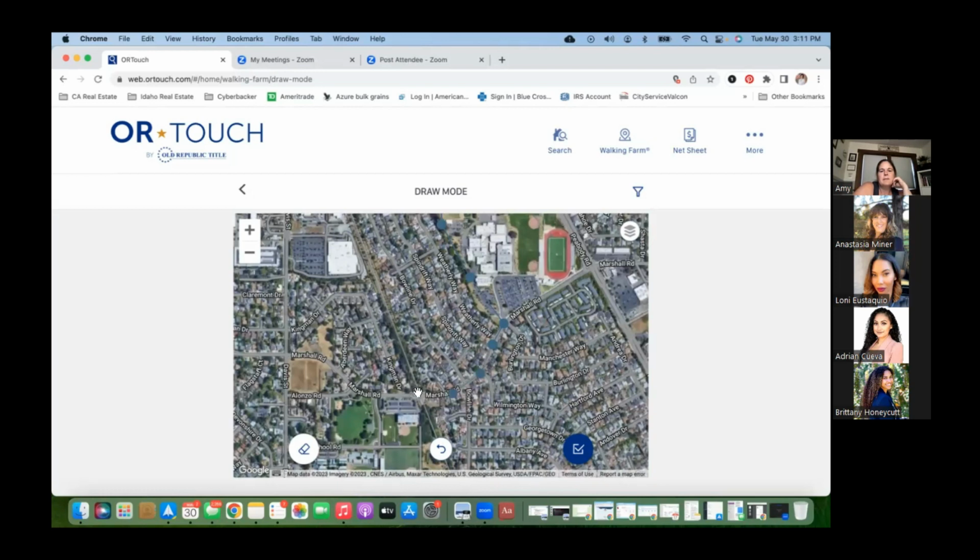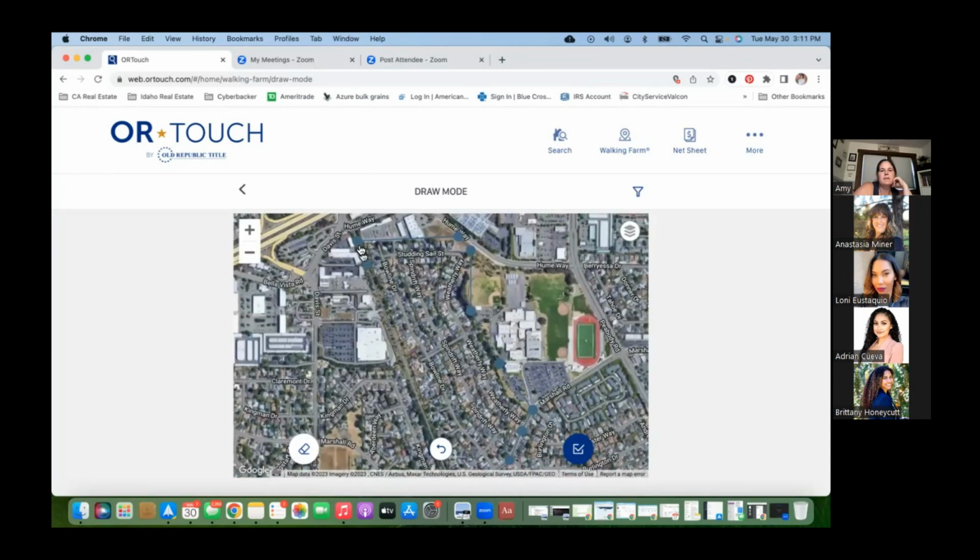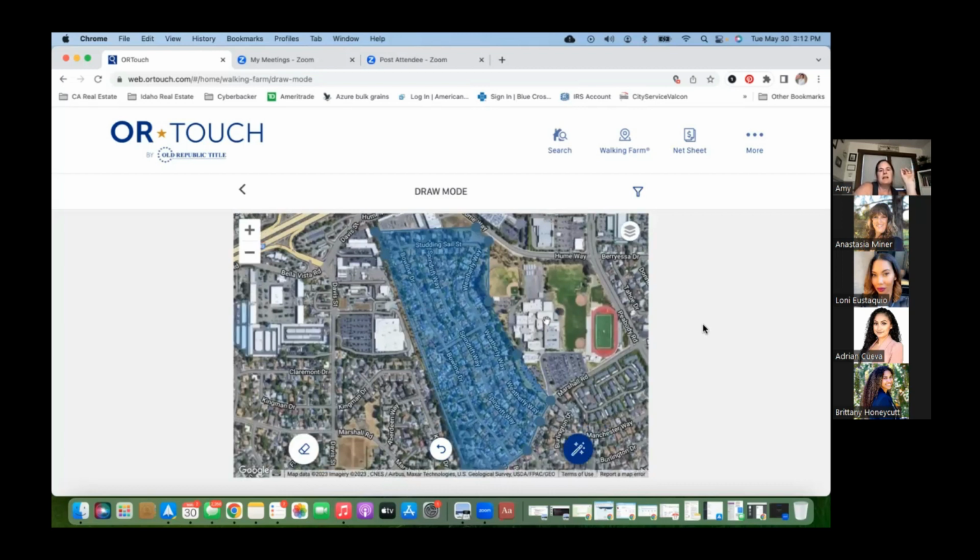And we're gonna come over here, and we're gonna go with the natural boundaries and connect the last dot. So once you connect the last dot, see it turns blue. So that's the area that it's gonna look at. From there, we can come back up.